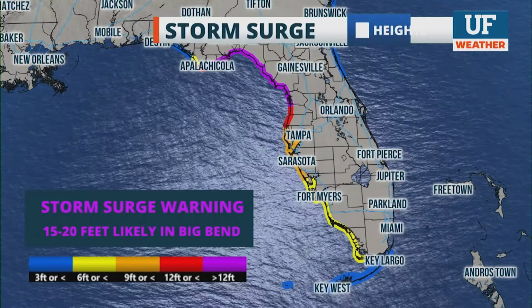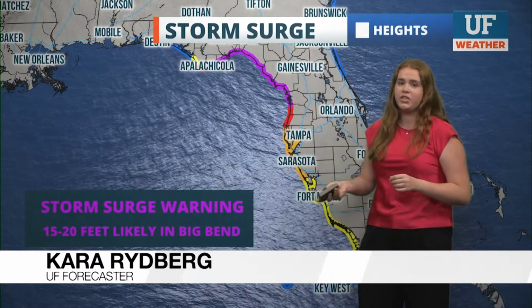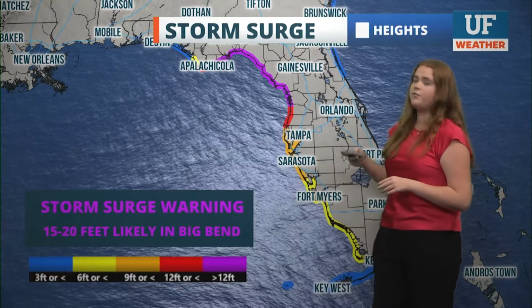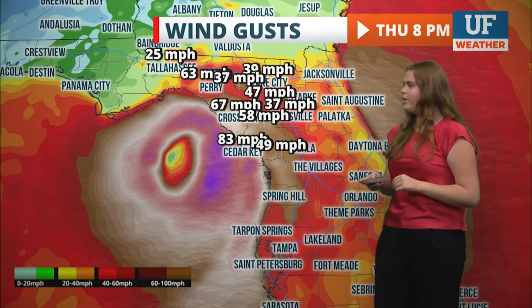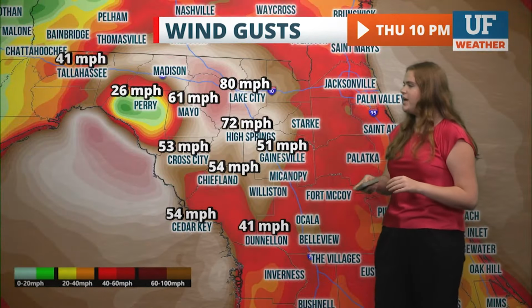Taking a look at our biggest risk for this storm, Helene, we see storm surge warning all up the western coast. The Big Bend region's actually expected to get 15 to 20 feet. For reference, that's about the size of a 2-story house. It's not something you want to be driving around in, especially after it's too late to evacuate with those roads flooding. Looking at the wind gusts, we see right around 8 p.m. it's going to make landfall with the gusts up to 67 in some parts. Going into tonight, 10 p.m., 80 miles per hour wind gusts up in Lake City.